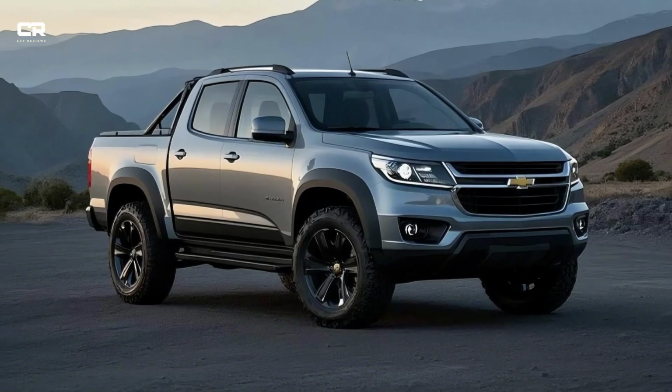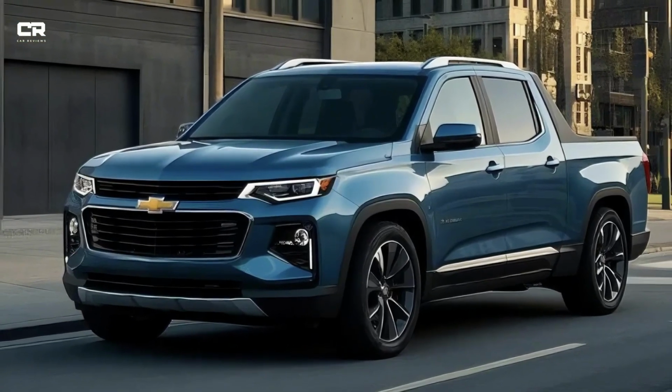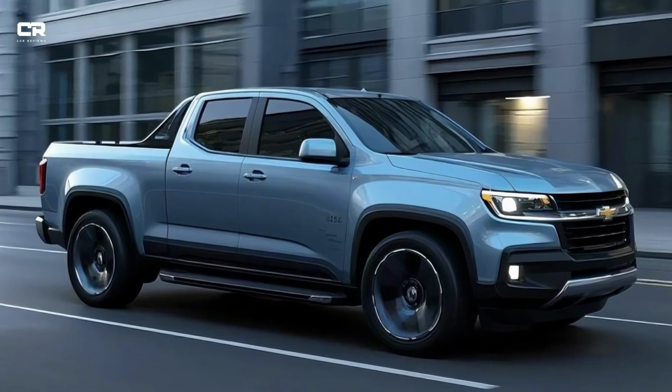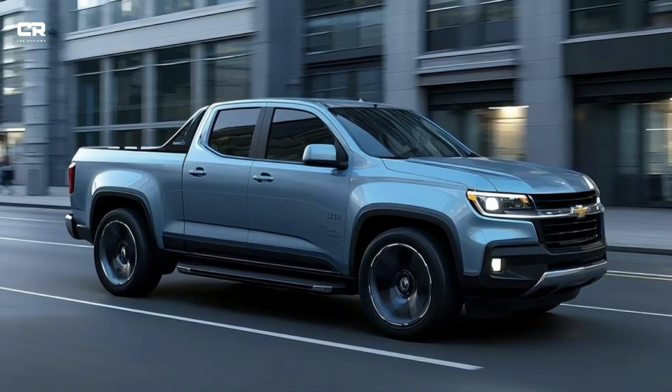The Maverick comes with a more refined cabin, featuring a larger infotainment screen, better materials, and a quieter ride. The Montana, by comparison, is simpler and more basic, which for some buyers is actually a good thing. Many truck owners do not care about touchscreen size or premium materials. They just want a truck that works.